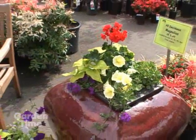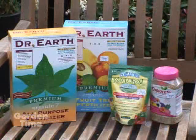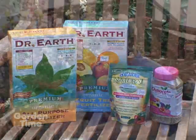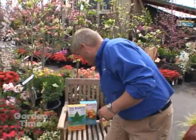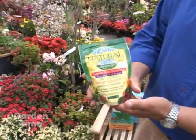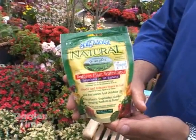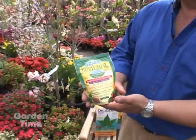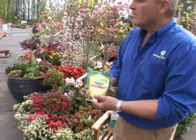Now, you do have a couple of things sitting here that we wanted to talk about, because there are a few things you can do to really make taking care of those containers easier once you start it, and you guys strongly suggest Soil Moist. Soil Moist, to reduce the watering. We really believe in water management. It's just like crystals that dissolve, and it forms a gel and locks the moisture in, so it doesn't dry out so much. Sure, which makes sense.